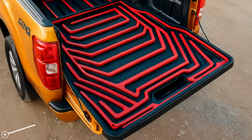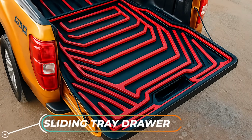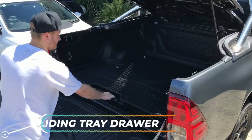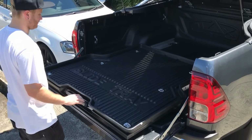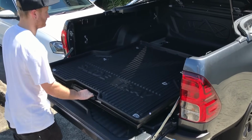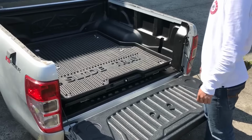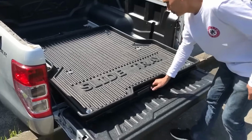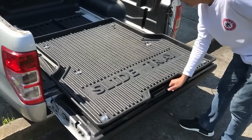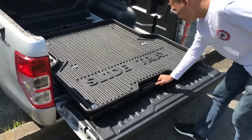This sliding platform makes it a lot easier to get to the stuff in the back of your truck. Instead of crawling into the bed to reach things near the cab, the platform slides out smoothly, letting you grab what you need from the ground. It holds up to 300 kilograms, 660 pounds, so it's more than strong enough for heavy items like bricks, bags of cement, tools, or firewood.